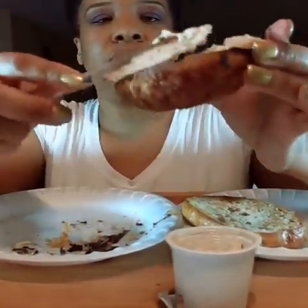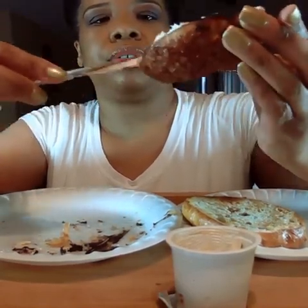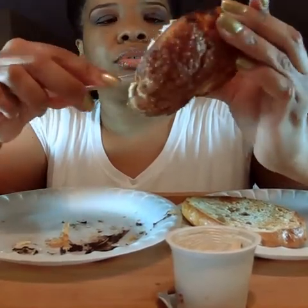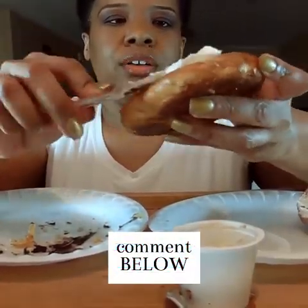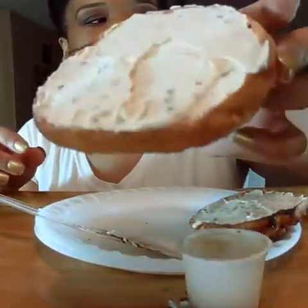So this is the cinnamon crunch bagel, and I'm just lathering up the cream cheese on here. Turns on the TV. I could not believe that. Unbelievable. Now, I did re-toast it so it can be hot, because I like myself hot. So here is my first bite.